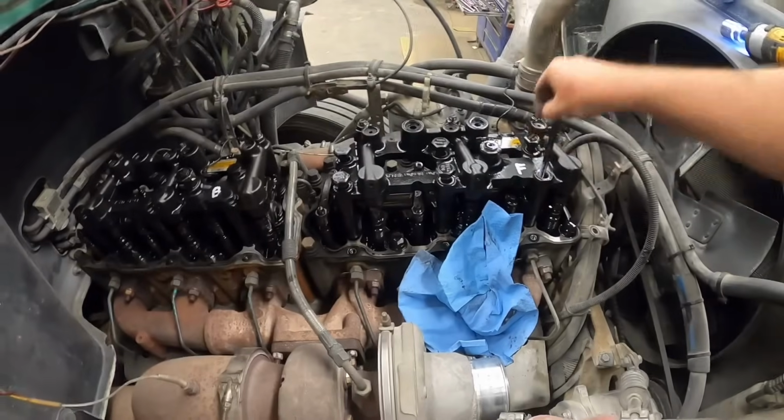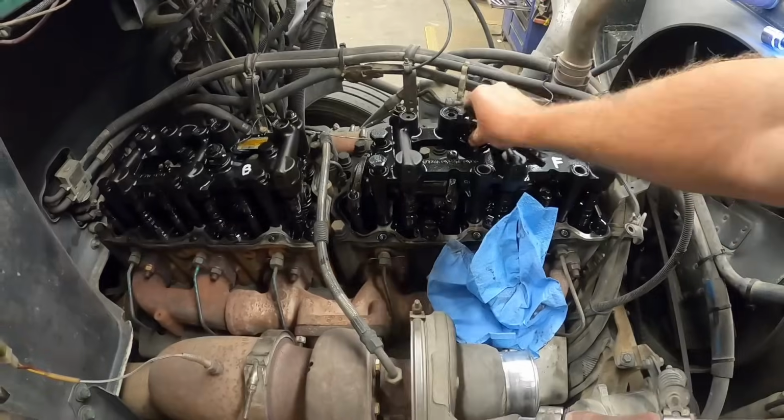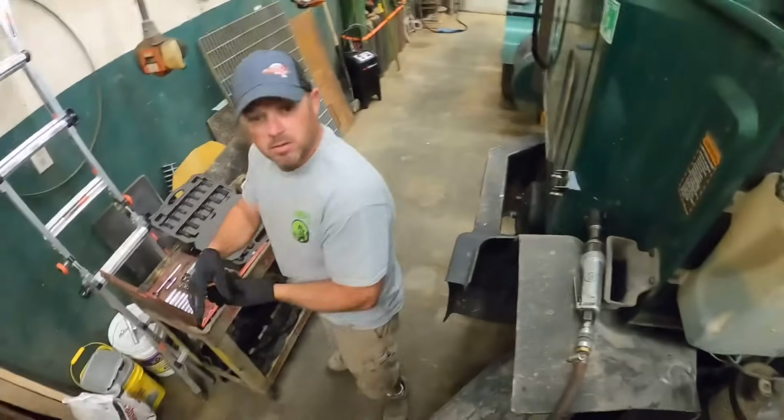Too far ahead and we don't lose a 6-inch extension in there. What did you do with the 6-inch extension before? I got it laying right up here. Okay, just making sure. Right here. Yeah, I need that back.